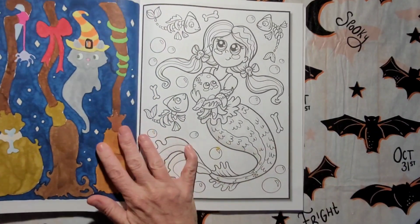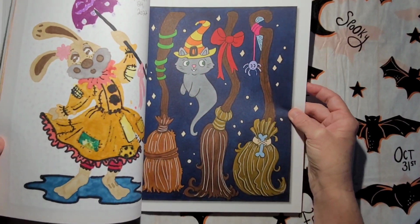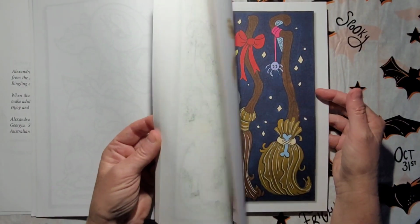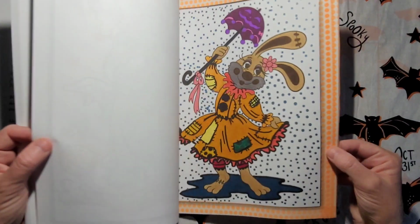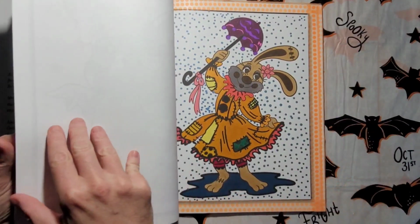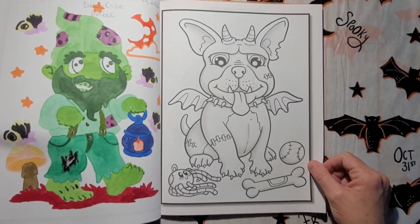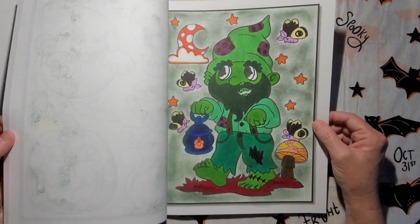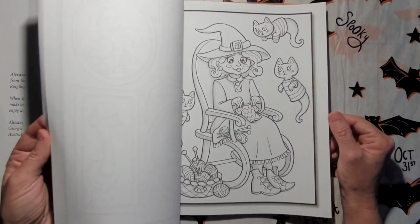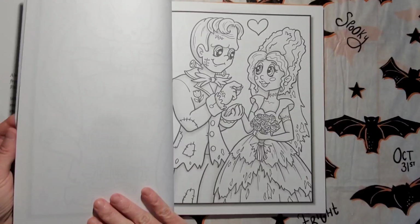I'll show you the ones I've colored. This one, September 23rd, 2022. This page right here. March 24th, 2022, the rabbit. And some washi tape there. Let's see now. Buddy collar with amber, October 24th, 2022. Yeah, there's a lot of good pages in here to color.